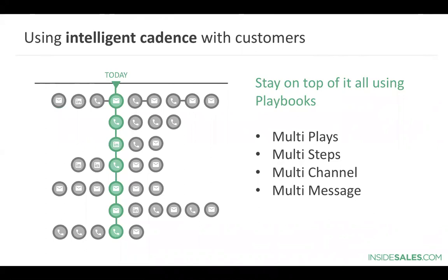but each day a rep will have new things to do, and that's all handled through that cadence or through what we call a play. And those plays are multi-channel, so you're going to have phone calls, emails, interactions on LinkedIn, sending people physical goods through the mail, whatever it takes to make your engagement with an account more meaningful.